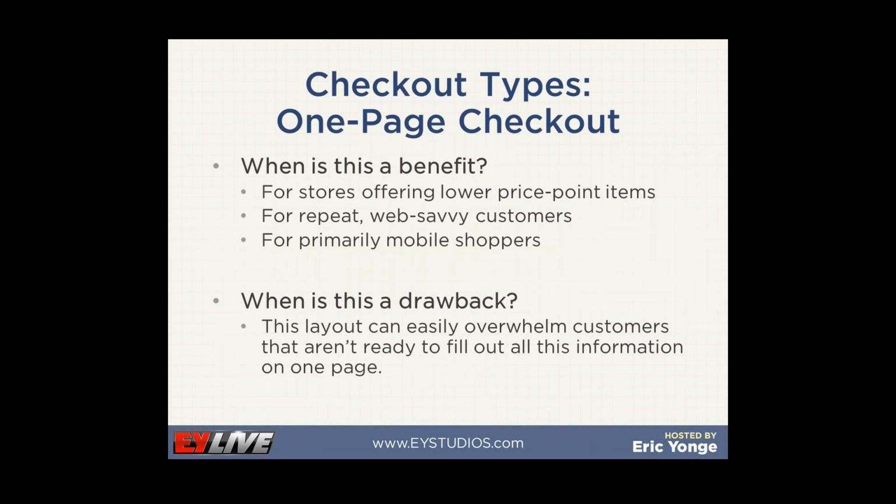I agree. We actually have a question from Mike Brighton. Thank you, Mike. He wants to know about one-click checkout using PayPal, or I see Amazon now. How does that play into the one-page, multi-page checkout? I'll let Don answer that. Don, what are your thoughts?